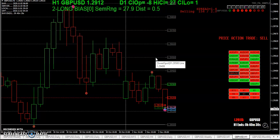And that's what we're looking for. We're looking just to stack up the pips, 2, 3, 4, 5 at a time, not looking to hit the big home runs. Sometimes you get lucky, like here, you maybe had 10, 20, almost 30 pips to be had. But that's not what we usually look for. Those 2 to 5 pip trades.